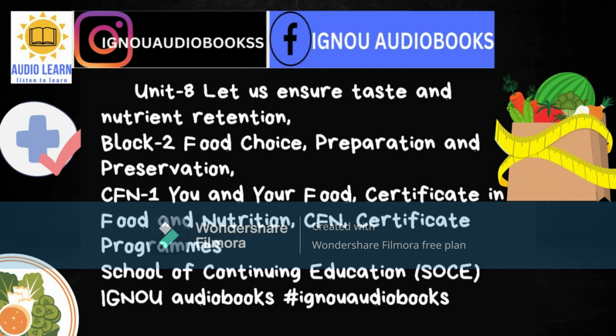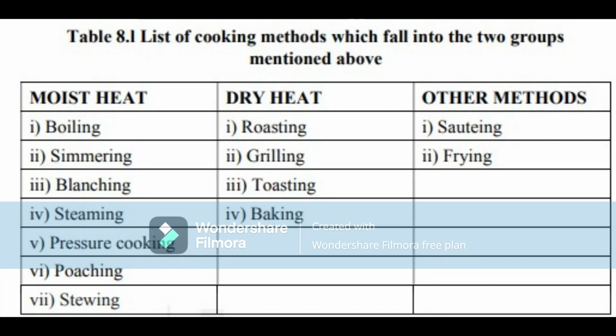In addition to moist and dry heat methods, foods are also prepared by sautéing and frying as depicted in Table 8.1. Table 8.1: List of cooking methods which fall into the two groups mentioned above. Look at the screen for table content. Moist heat: 1. boiling, 2. simmering, 3. blanching, 4. steaming, 5. pressure cooking, 6. poaching, 7. stewing. Dry heat: 1. roasting, 2. grilling, 3. toasting, 4. baking. Other methods: 1. sautéing, 2. frying.